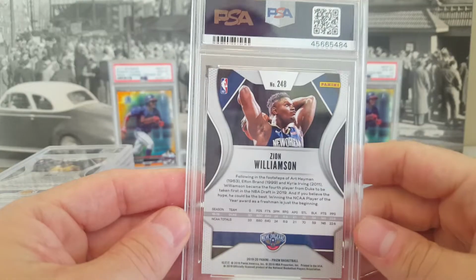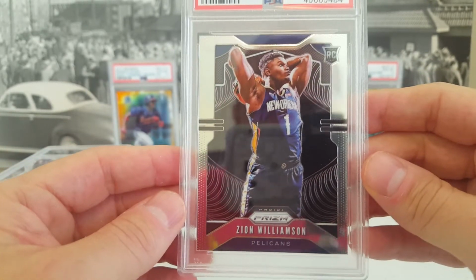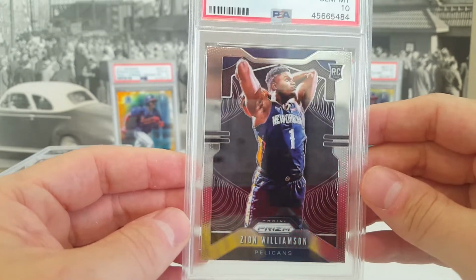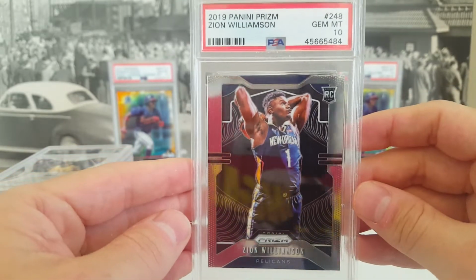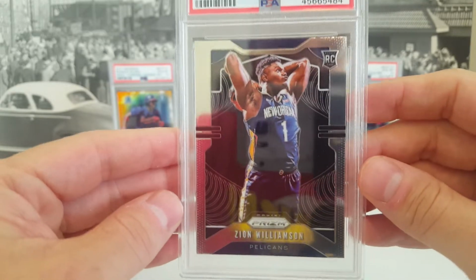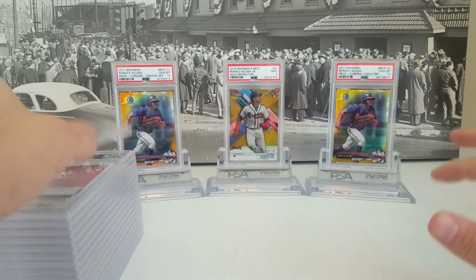All right. Here's a Zion. And a 10 on the Zion. That's a pretty big one. I think these are like $750, $800 right now. I know Zion just had to leave the bubble for a family matter, so hopefully he'll get everything taken care of. Hopefully everything's all right with his family, and he'll be able to come back and play soon.